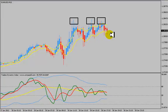And what I think is happening in the marketplace is what is referred to as an ascending triangle. It gives you the thought or the feeling that, hey, here's a triple top, let's go short. But I really don't think that's what's going on here. I think what we're having is an ascending triangle. Let's take a look.